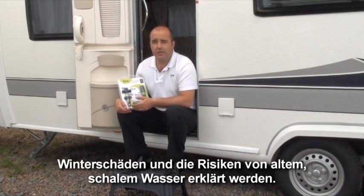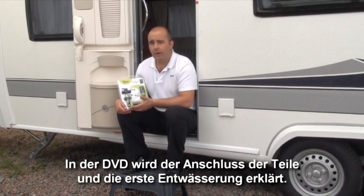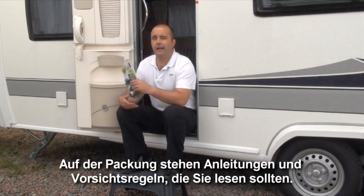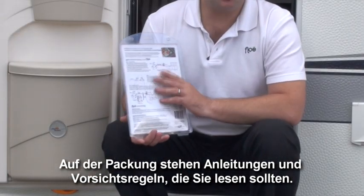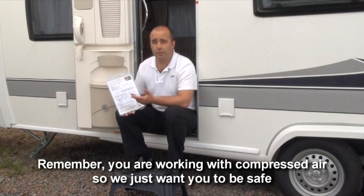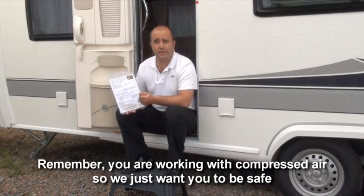about winter damages and the dangers of stale water. It will also show you how to fit the components and finally show you how to carry out your first drain down. Now on the pack there are instructions and some precautions, and we recommend that you read these thoroughly. Remember, you are working with compressed air, so we just want you to be safe.